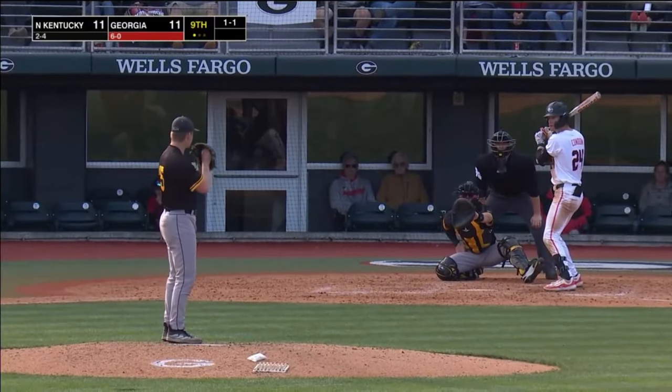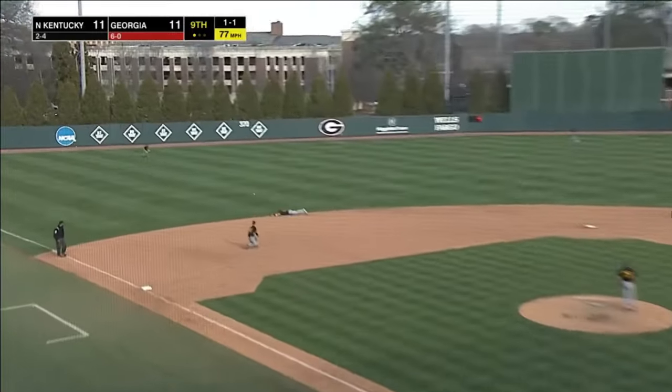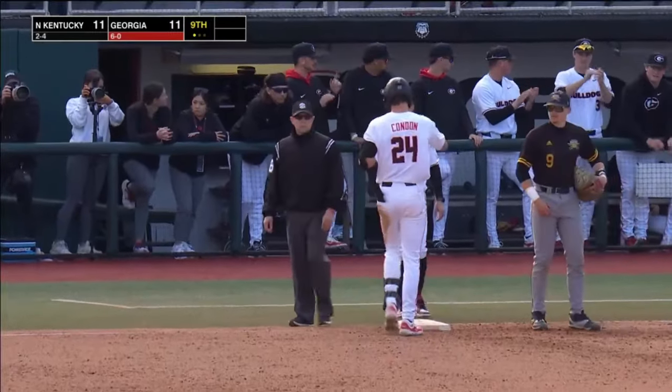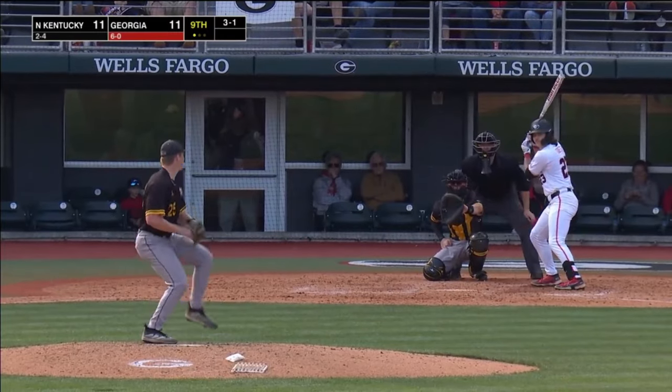The 1-1. That was a change. Here's the pitch to Condon. This one's lashed out into left field. A base hit for Condon. And that is his fourth hit of the afternoon. Can the Dogs get another win in the bottom of the ninth? Condon the runner at first.